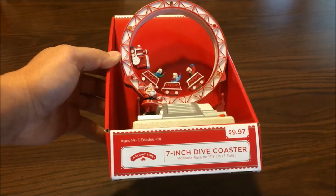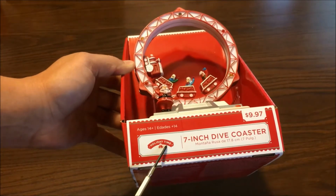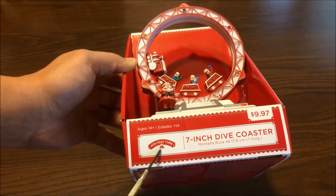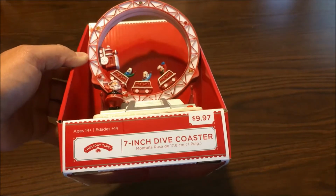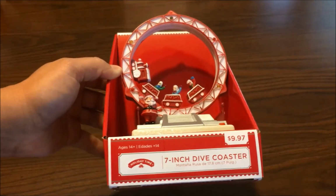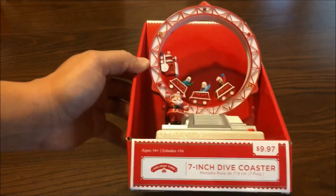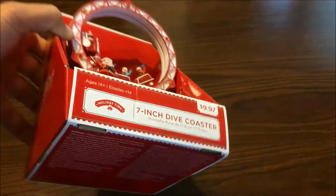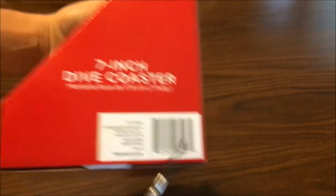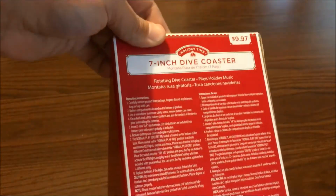Before we take it out of the box, let's take a look at the box itself. As you can see here, it says holiday time, and it has the little jingle bells here. And then right here it says for ages 14 and up. I mean, nobody's gonna stop you if you're not 14 and up, but that's just the recommended age. Remember, it's not recommended as a toy, more as a display model. Then on the bottom you have all the warnings and copyright and whatnot. Just on the side you have the 7-inch dive coaster. Here's the barcode. Then the back is a lot more the operating instructions.